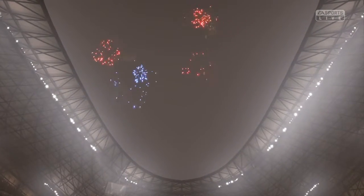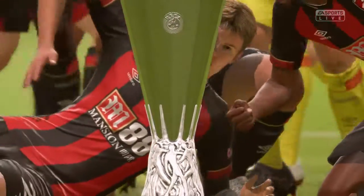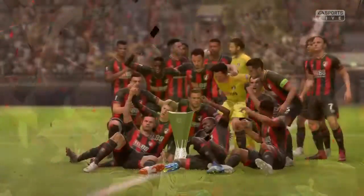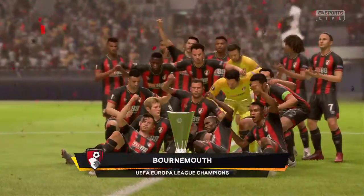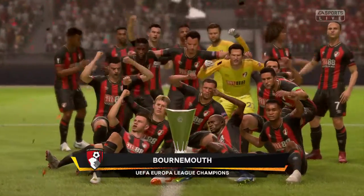Well, it took fire as well as ice on the pitch. And pictures now to be captured for eternity. What an experience, Lee. It is, yeah. Get yourself on the front row. That's what my mum always said. You're in the photographs right next to that trophy. The Europa League winners.